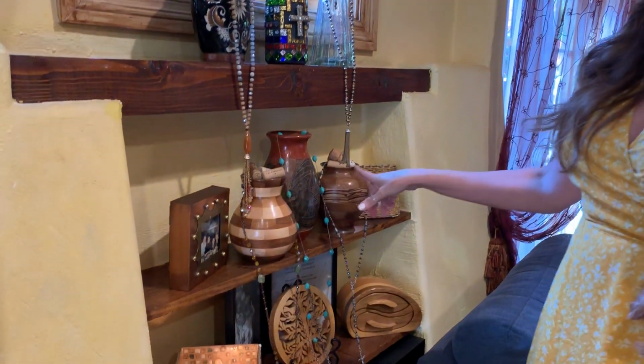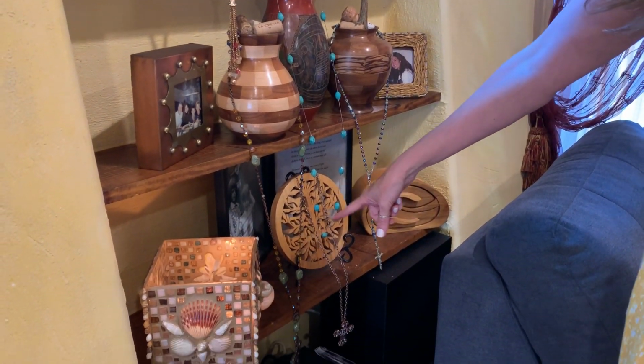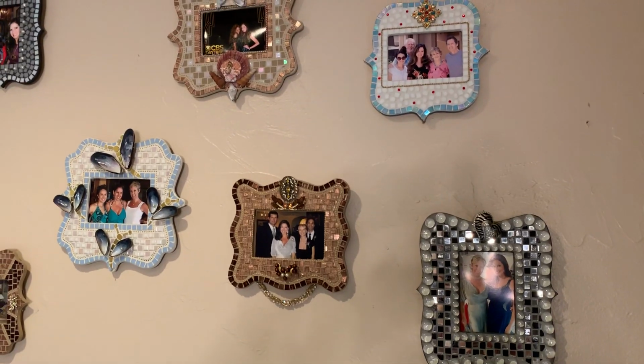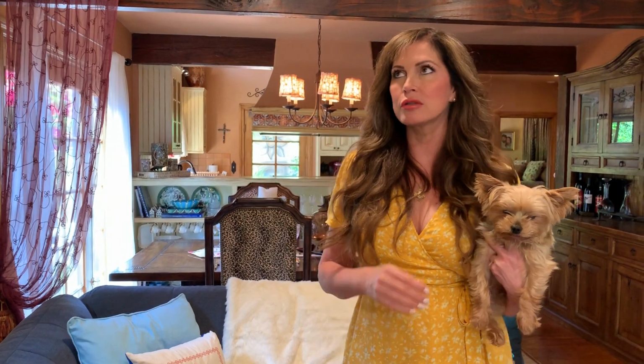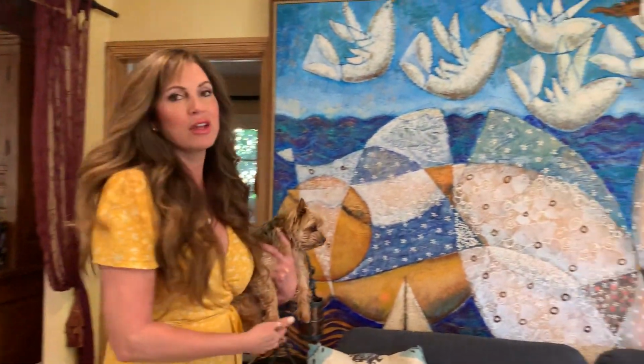More bowls that my grandfather made. He made this tree of life. He made this little jewelry box. Of course, family pictures everywhere to help warm it up and really personalize. So if you're thinking about decorating a house, use tons of pictures, make it personal, and it just adds a lot of dimension.